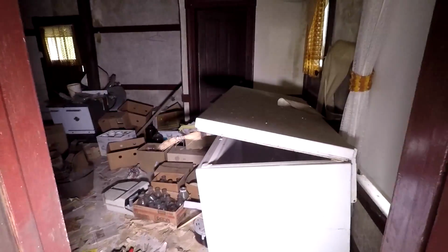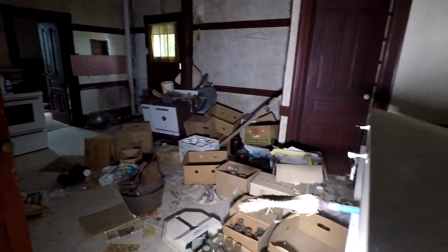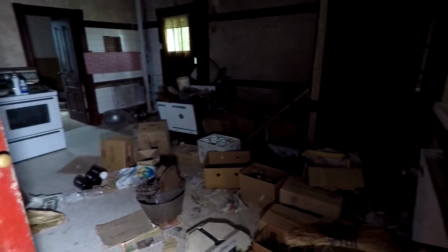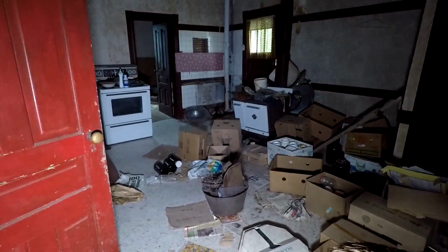So over here is the other side of the kitchen. Let me actually get my, there we go. And that leads to the basement. We'll check that out maybe. There's nothing down there. I've already come in through that way, but maybe from this angle you can see a little better. It's all sloping towards the center, just below or in front of that wood stove.